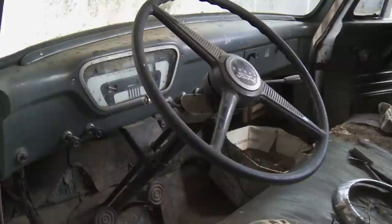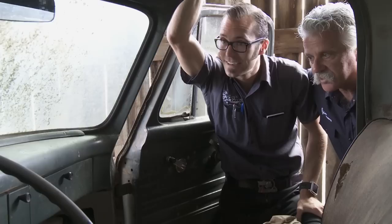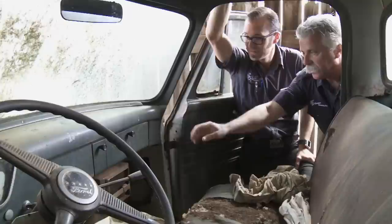Well, look at this. Smells like a rat's been living in here for a while. Yeah, that's the way I like to smell them. That's where the headliner's kind of worn out, the cardboard headliner, et cetera. But all the glass is good. This will clean up right here. This is just perfect. Radio delete. It's a farm truck right here.